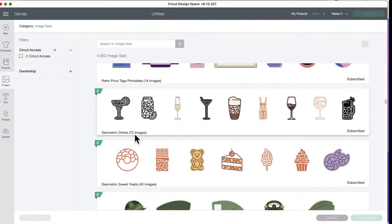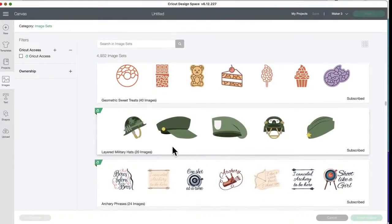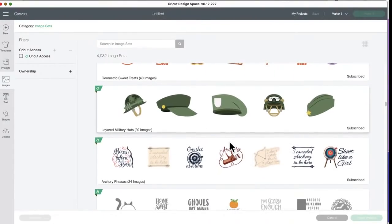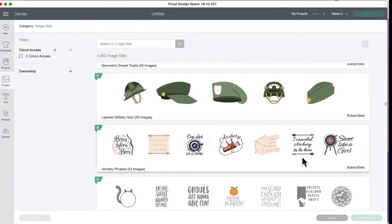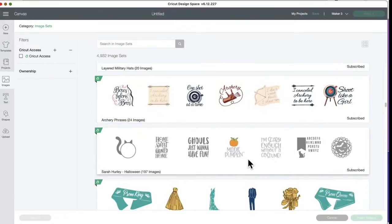Geometric drinks, 72 images. Geometric sweet treats, 40 images. Layered military hats, 20 images. Archery phrases, 24 images. Shoot like a girl. We have these targets in archery in the villages where I live. At the rec centers, a few of them have it. I've been tempted to try it sometime. I've never done it. I'm afraid I will miss the entire target.